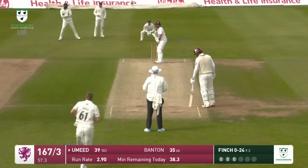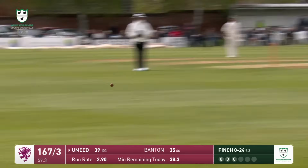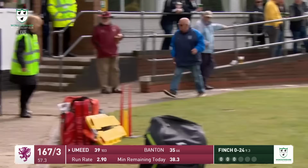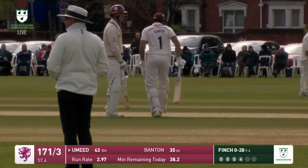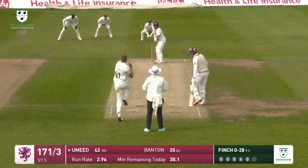It does indeed. Tall bloke as this time flicks into the onside, and this is going to go all the way without having to even move. That was a beautiful stroke there from Andy Umeed. Runs away down towards the boundary.